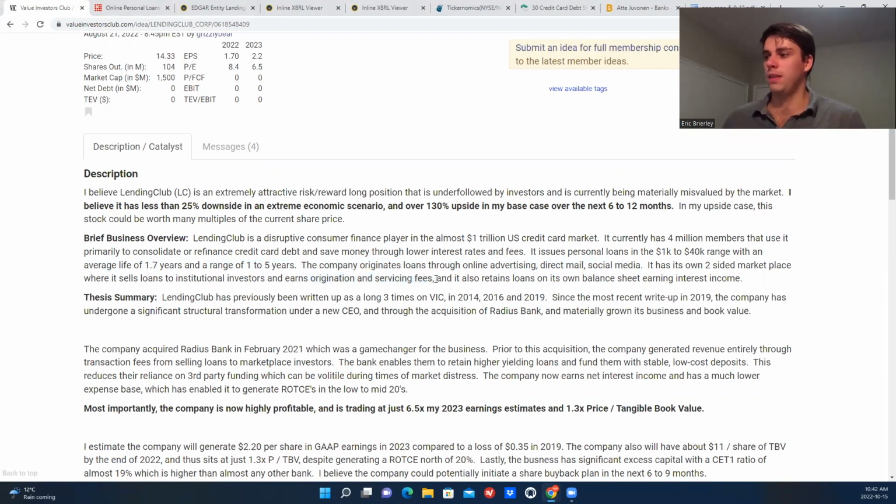And then since they made that acquisition of Radius Bank, they now retain the loans on their balance sheet and earn interest income, which, like I said, I think is much more profitable and is probably why they've recently been able to turn a profit, because they went from being a fintech to an actual bank, which banks are objectively more profitable. So it's been written up 3 times previously on Value Investors Club, and the last time was 2019, which was before they made that acquisition. So it's gone through a very, very significant change since then.